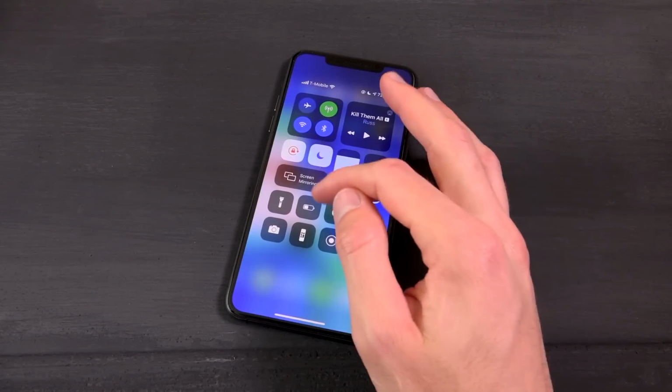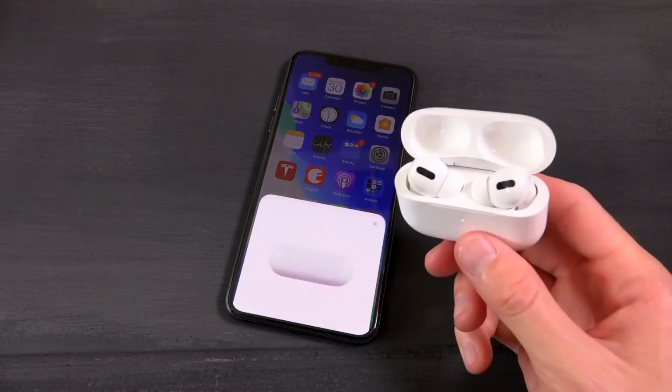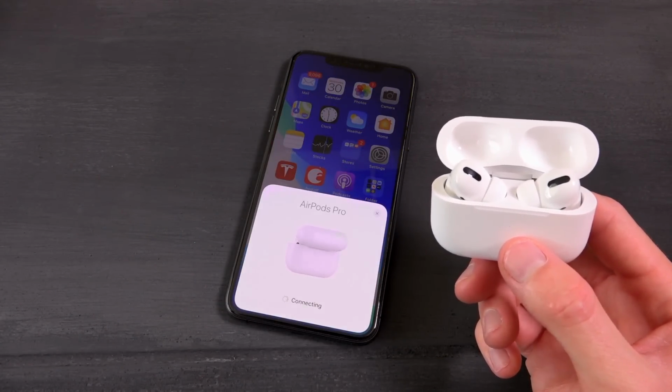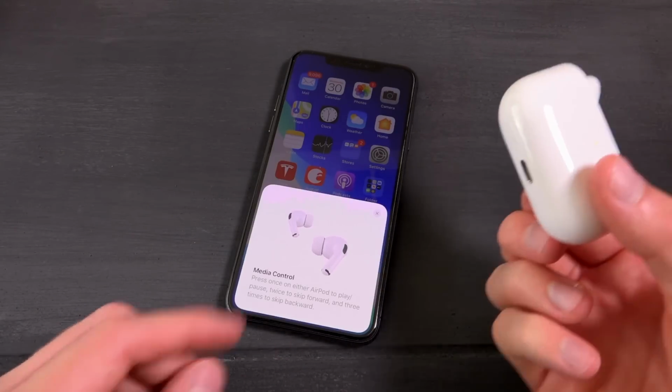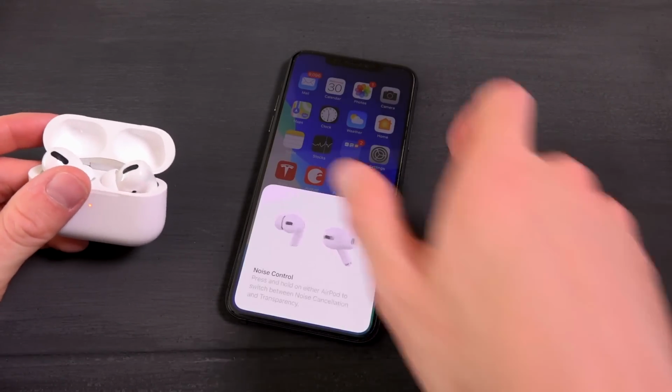But I do also want to ensure that we get a screen recording going here, just so I can use it in post if need be. So let's go ahead and pop these suckers open one more time. And we're going to tap on connect right there. And going to set them down if they'll just stay up. No, they're not going to stay up because it is kind of rounded. But you can see that it immediately goes into media control.